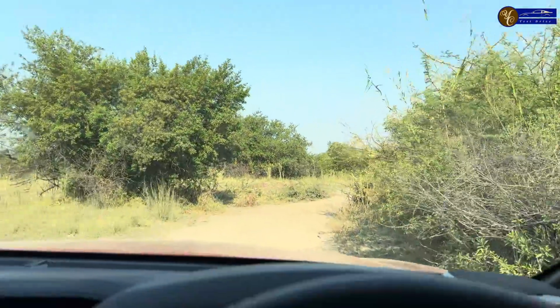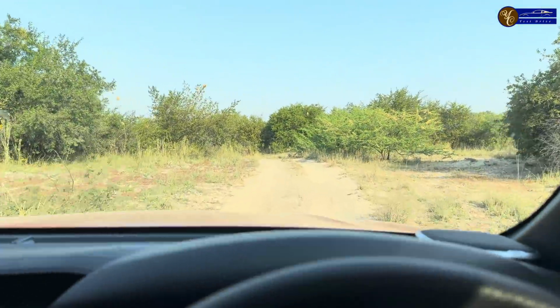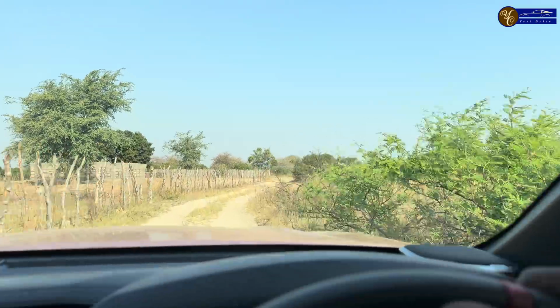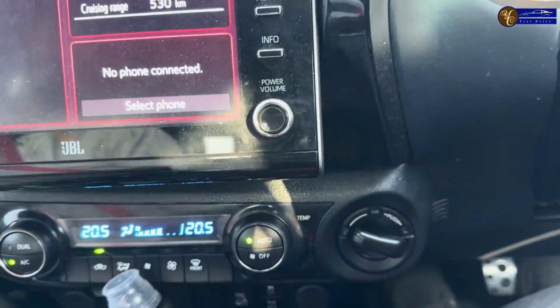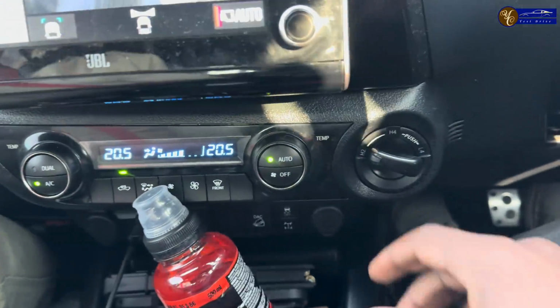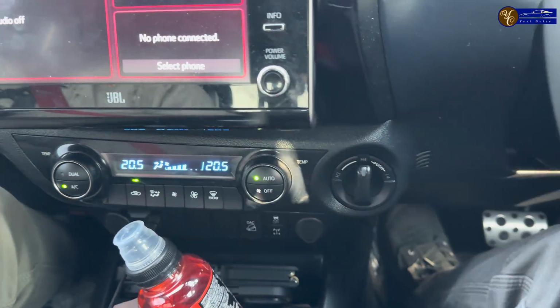Oops. After driving for a few kilometers, we just realized I did not put the car in 4 high. Yes, I forgot to put the car in 4 high. Actually, the rule here is just put the 4. You don't have to actually stop. Put it in 4 high while you are driving.